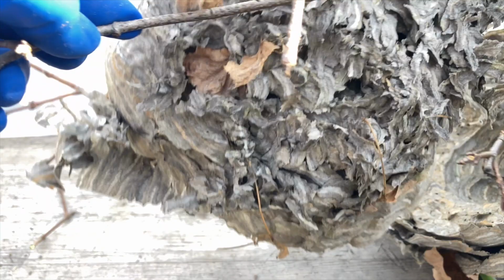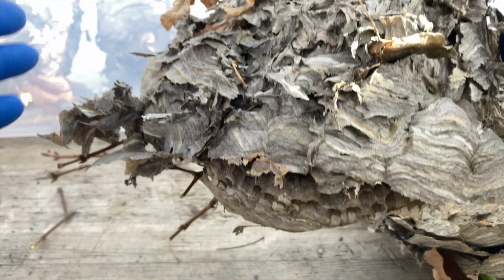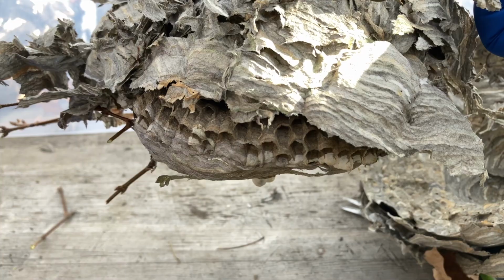This is the top of the nest. It would hang in the wild like this. This would be the top. The combs face the bottom of the nest.